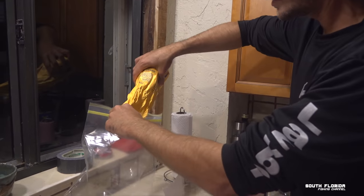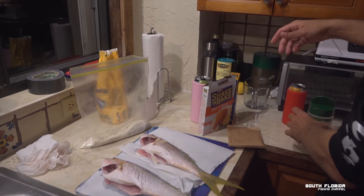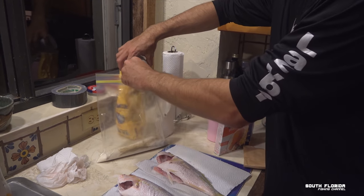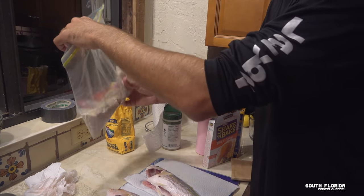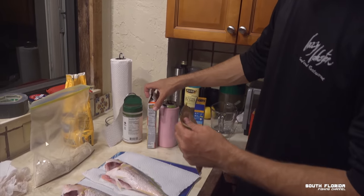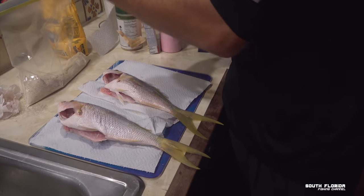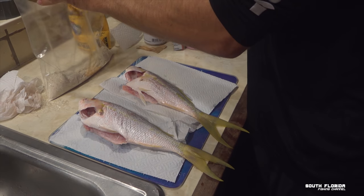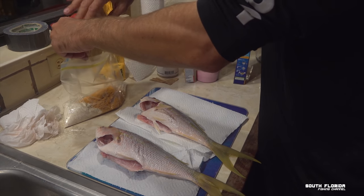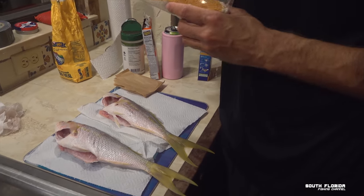Put some cornmeal in a bag. That's plenty. Put some Everglades seasoning or whatever seasoning you like for some extra flavor. Now here's where it gets exciting. Shake and bake. Hot and spicy. We'll put one bag of that in there. I've never done this before, but we had it in the cabinet and I thought, why not? Ooh, that smells good. You smell that? Take a whiff of that. Oh wow, this was really good.